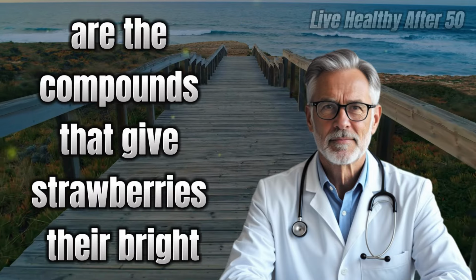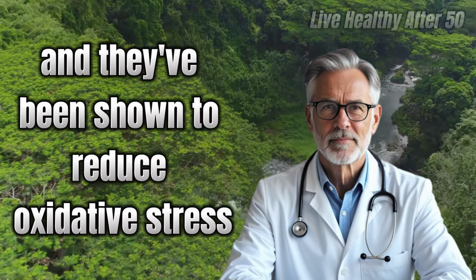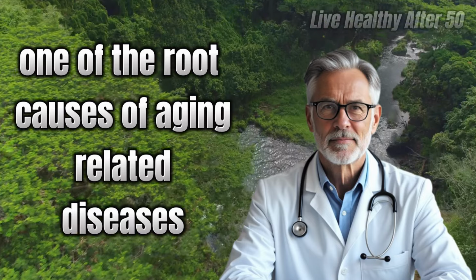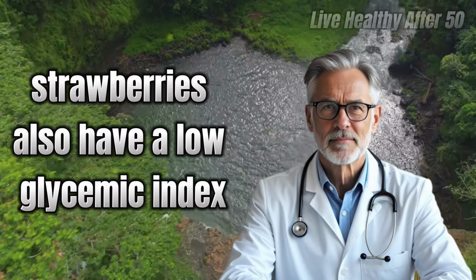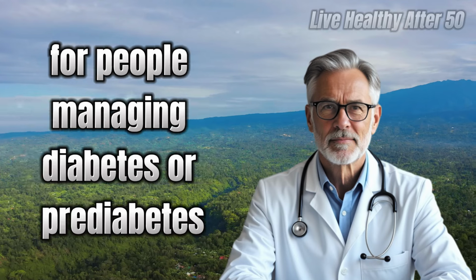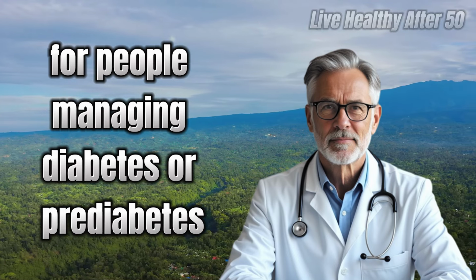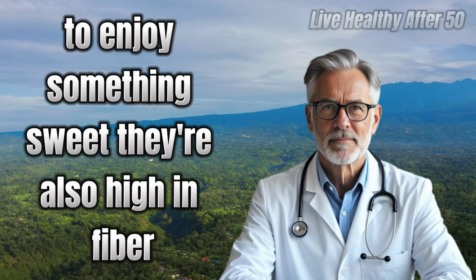Anthocyanins are the compounds that give strawberries their bright red color, and they've been shown to reduce oxidative stress, one of the root causes of aging-related diseases. Strawberries also have a low glycemic index. That means they don't cause dramatic spikes in blood sugar. For people managing diabetes or prediabetes, this makes strawberries a safe and satisfying way to enjoy something sweet.